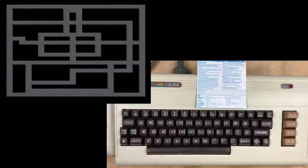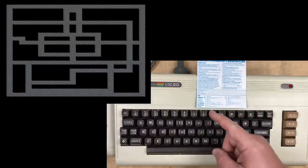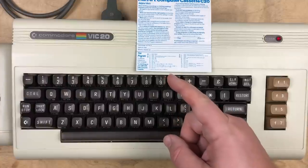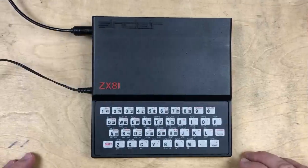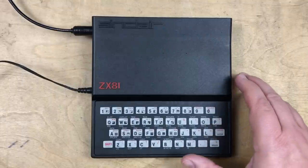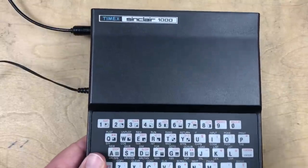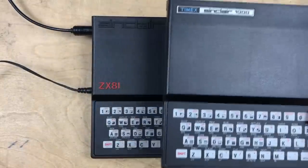Of course. I have to go find that thing. Let me set up my ZX81, or actually maybe my Timex Sinclair 1000. Be back in a moment. Okay, I've got my Sinclair ZX81 set up here. I don't know if I've ever shown this in a video before. Certainly shown my Timex Sinclair 1000, which is nearly identical.